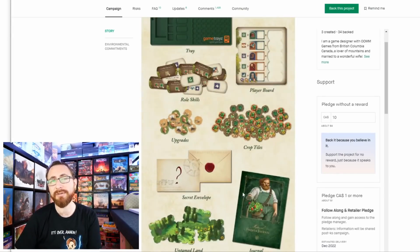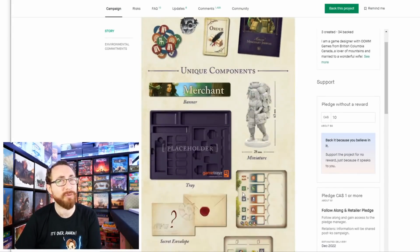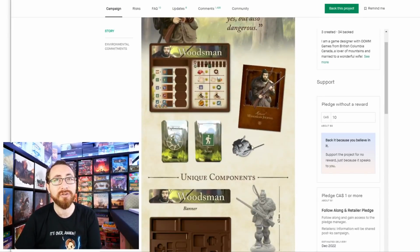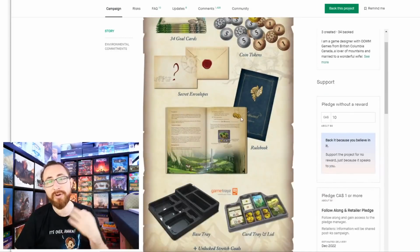Is it called Mythwind? I don't know if the town's called Mythwind. Whatever the town is. And then there's also going to be the Merchant and the Woodsman, although I believe they're changing the Woodsman to the Ranger. I believe they said they're changing that. Those are going to be two other character experiences, again, giving you that asymmetric aspect to the game. That's going to be the core aspect of Mythwind. The core gameplay of Mythwind.